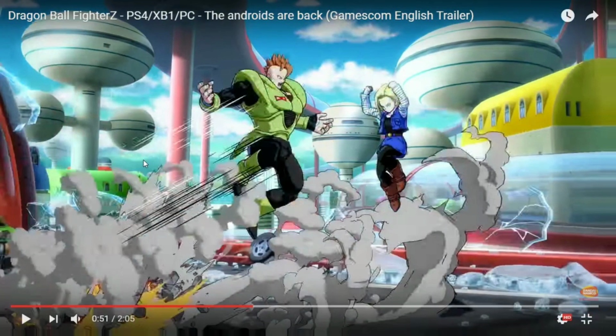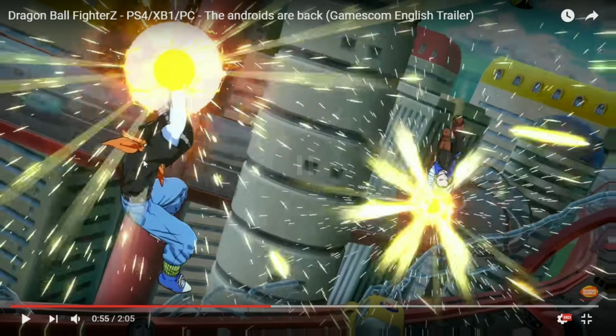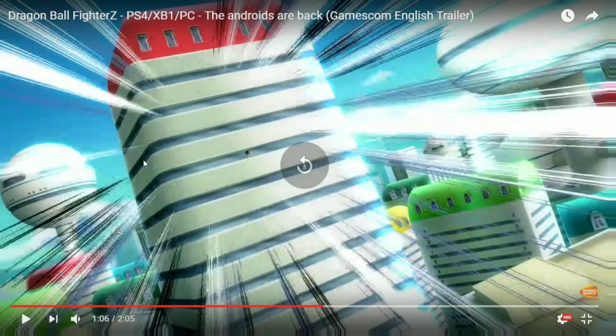We've seen 18 does her Destructo Disc. This most way, that's definitely a level 4 ultimate. This is too much, you guys. I don't know what move that is. That looks like 16's about to self-destruct or something. It's just crazy.